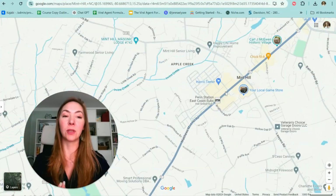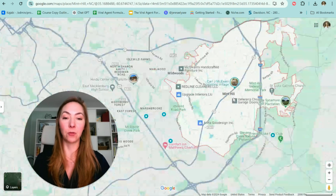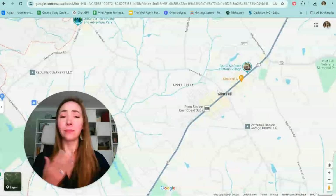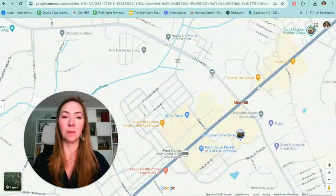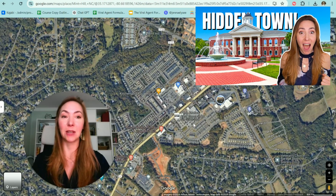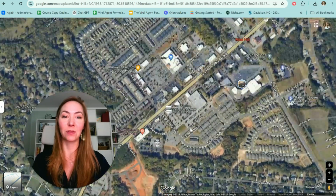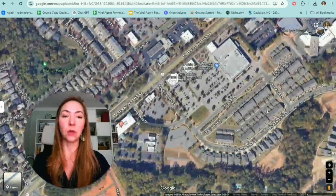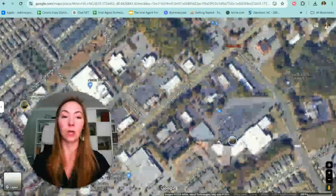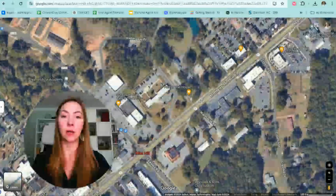Now, I'm not going to call it a downtown area, but it is a hub for many people. So if you zoom out and take a look, there is shopping all around, but this is one of the main hubs in the Mint Hill area. Now, you've probably seen this on some of my other videos because I did a bunch of driving tours in and around here. But you'll notice there's not only housing, but grocery all around here. So you've got different shops, etc.